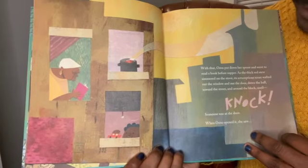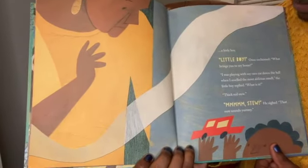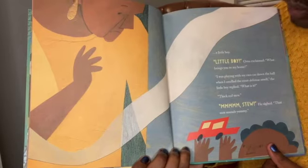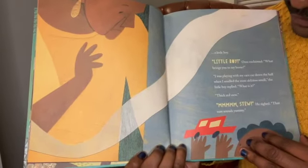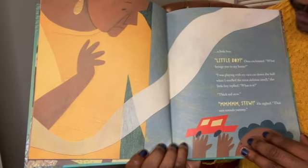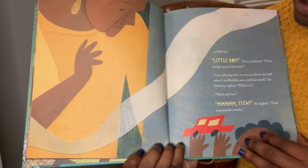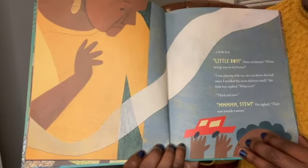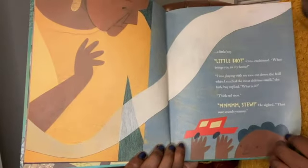When Amu opened it, she saw a little boy. "Little boy," Amu exclaimed, "what brings you to my home?" "I was playing with my race car down the hall when I smelled the most delicious smell," the little boy replied. "What is it?" "Thick red stew." "Stew," he sighed. "That sure sounds yummy."